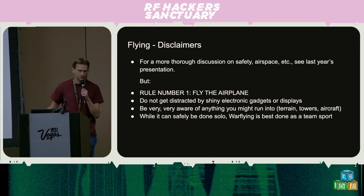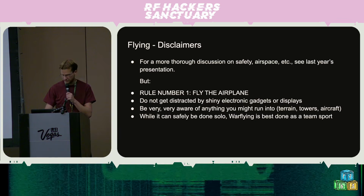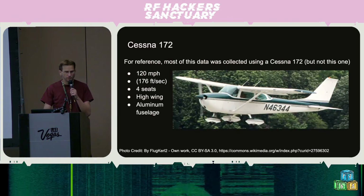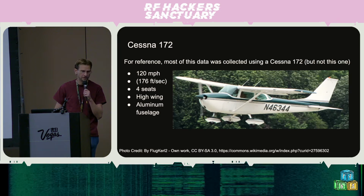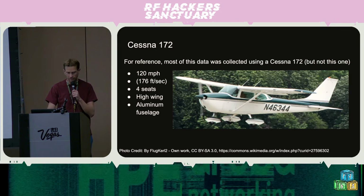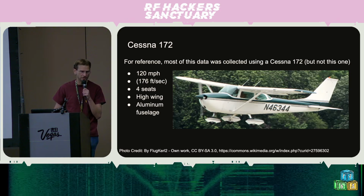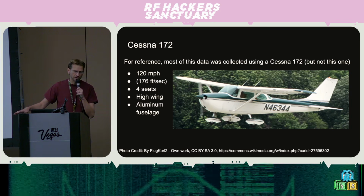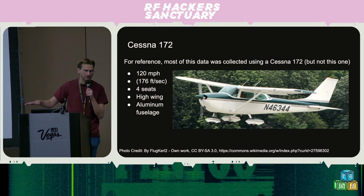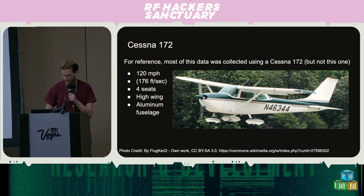And as a result of that, while it is possible to do solo warflying, we think it's best done as a team sport. Hence the obligatory cockpit selfie. Most of our data was collected in a Cessna 172, pretty standard small airplane, goes about 120 miles an hour, which is about 176 feet per second. Has 4 seats, has a high wing, and it's constructed of aluminum. So the high wings let us not have wireless signals blocked as much by the wings, but the aluminum fuselage construction will definitely come into play later, so remember that.